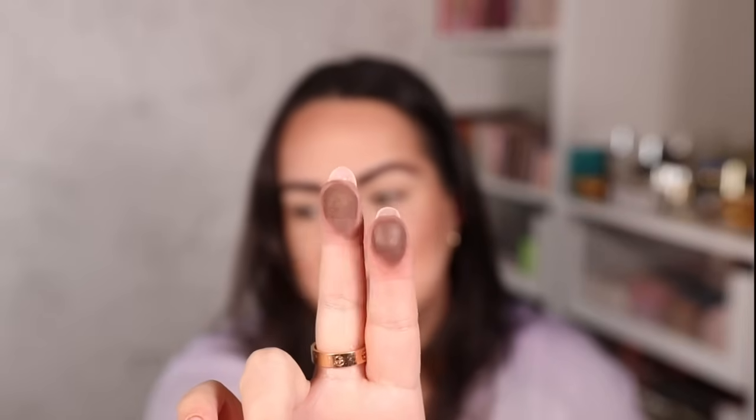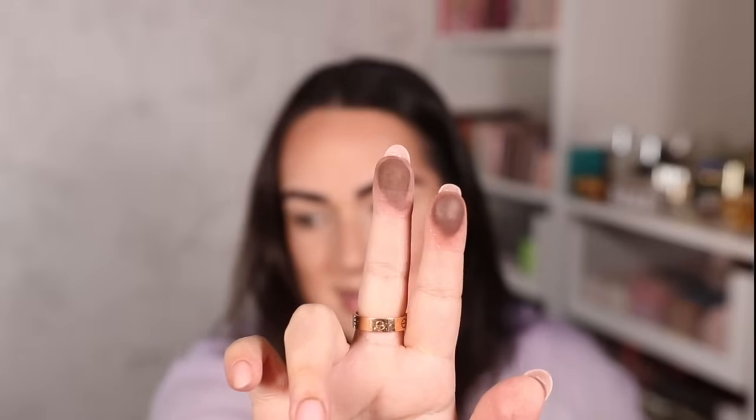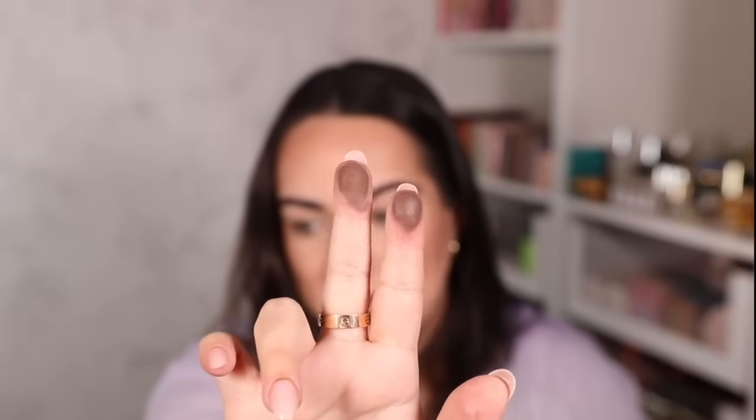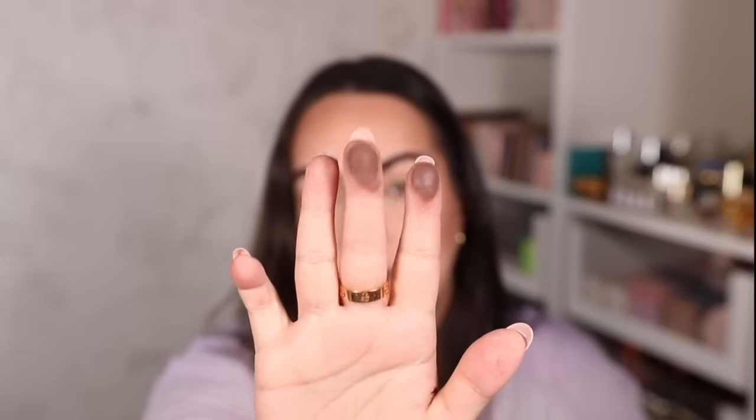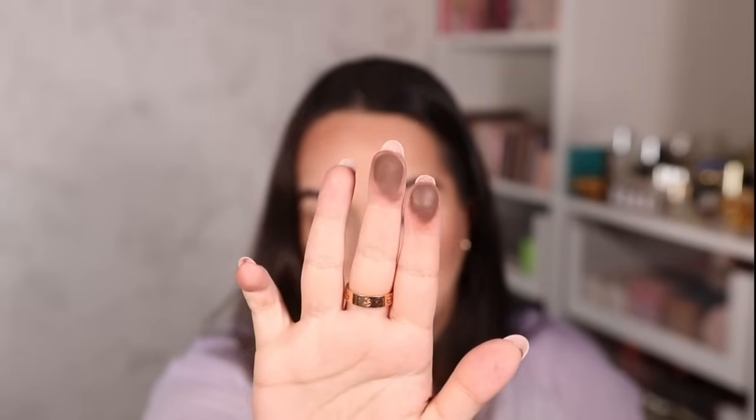And you can see the difference actually. See how the one from the Retro palette looks a bit more wet, a little more intense from the wetness, I would say. And the one on my middle finger is the Opart from the new Mini Rose palette, which is a true powder formula.